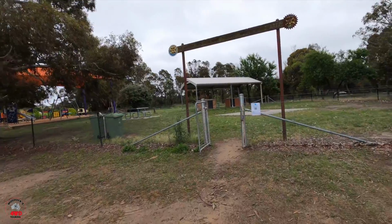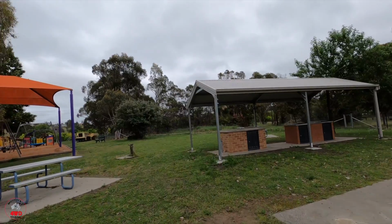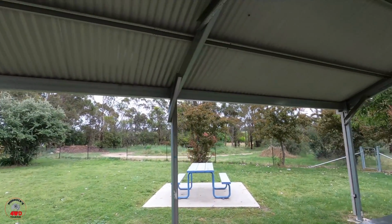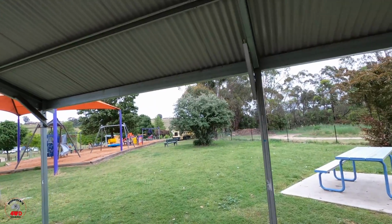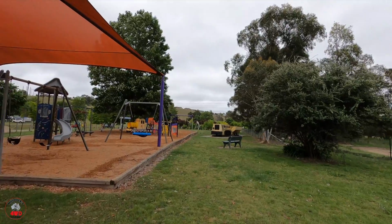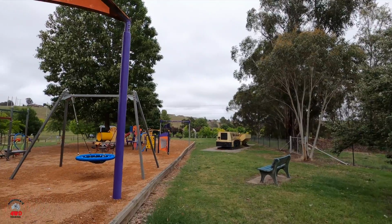So we'll just go and have a look at those barbecues and see what's involved in them. So, are they electric or are they gas? Honestly don't know. I think they might be electric. Anyway, there's 3 of them. Some tables. Kids play area. Some old mining style machinery to look at. It's got a lot of stuff going for it.